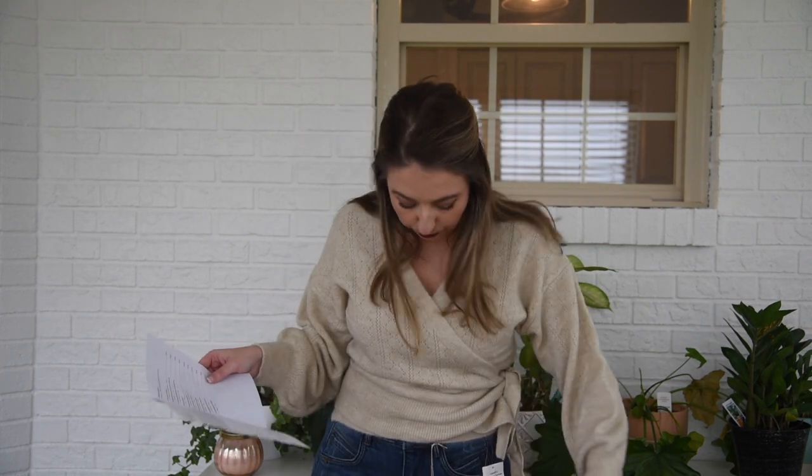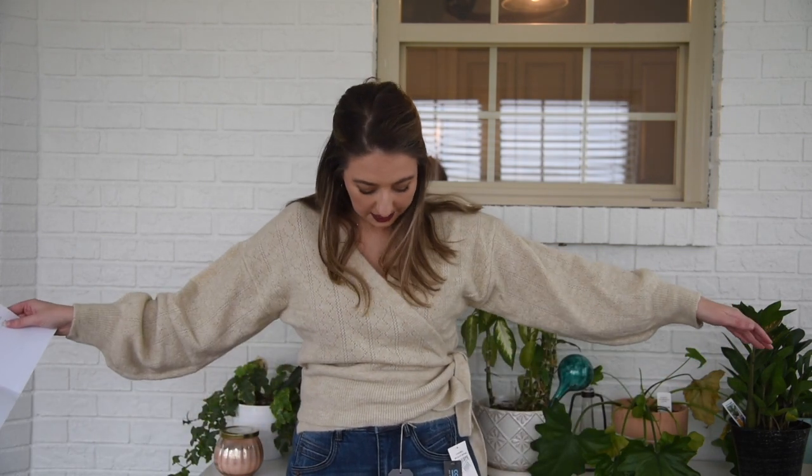These are in a true blue with a little bit of wash and very minimal distressing, and they are $78. I think this outfit as a whole looks good together because the jeans do have a raw hem that kind of, you know, dresses down the polished look of the sweater up here, but I really like it. What do you think? On to the next.